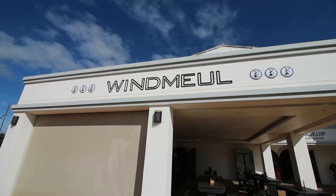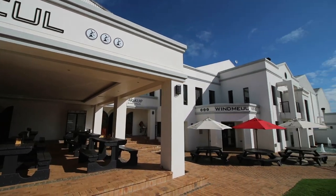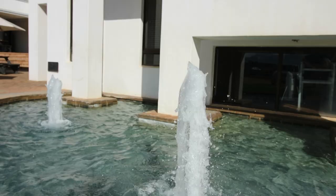This, ladies and gentlemen, is the Windmill Kelder, or Windmill Cellar. They've also got a brand new shop they've just opened up, which is called the Kontreimark. This is called Paarske Kontreimark. Okay. Paarscape, it's the cement domes.